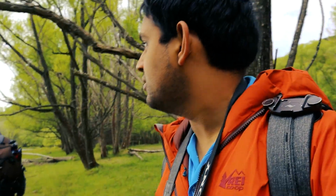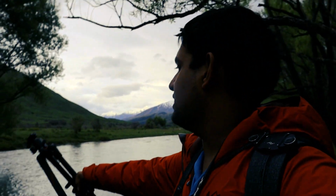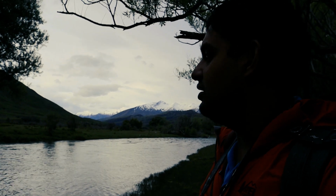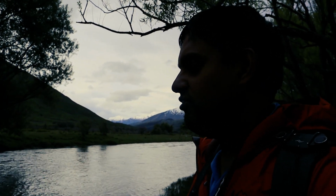There might be something here. I like that tree right there, and I like the way the moss is coming down. And you can cross the river. Do you think we can cross the river?